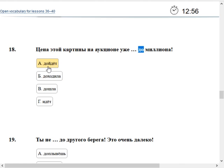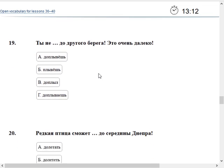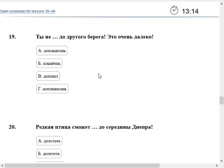Дойдёт, I think it's past tense here. They're saying it has already reached $1 million. So probably use дошла, like perfective past. It already reached $1 million. It has already reached $1 million. I believe that's the correct answer here.